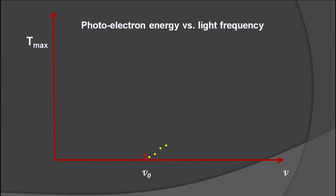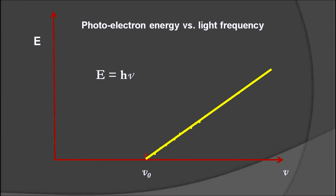We can measure and graph this effect for varying light frequencies. Here's what we see. Being a straight line, we can measure the slope. We get energy is equal to a constant times the frequency, and the constant came out to be exactly the same as what Planck had come up with when he studied black-body radiation.